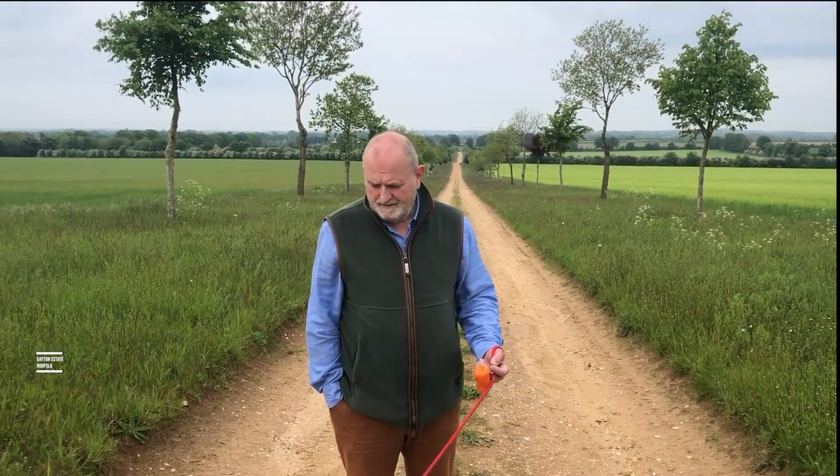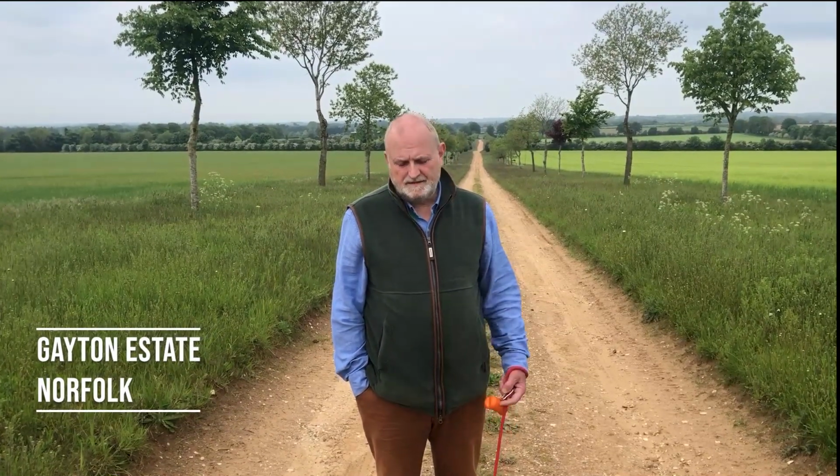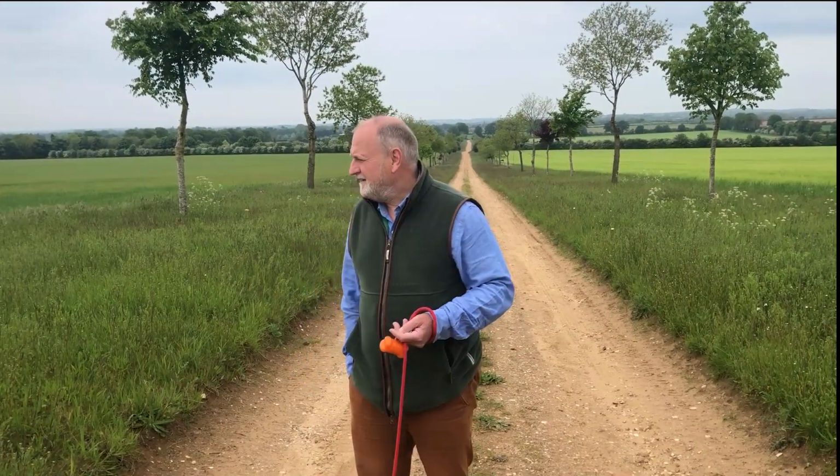So we're back in Gayton, the beginning of June. We were here last right at the end of March after the cold winter, and now Alistair's going to talk us through what's happened in the past 2 months and what are the prospects for these two crops. We're standing where we normally are. On one side we've got Maris Otter, on the other side we've got Flagon. So Alistair, 2 months, what's happened?